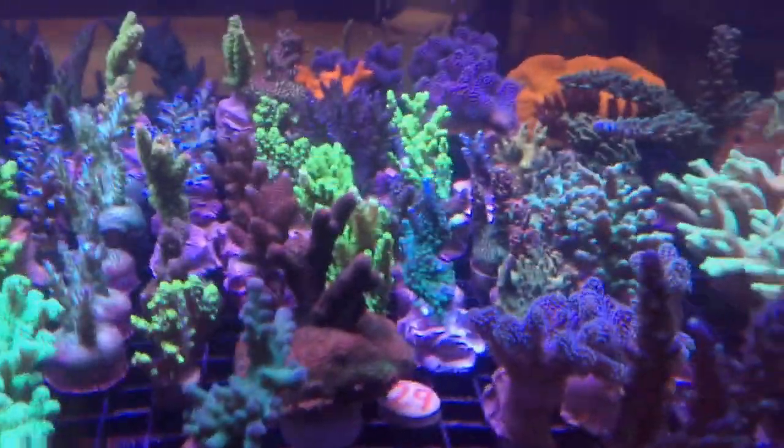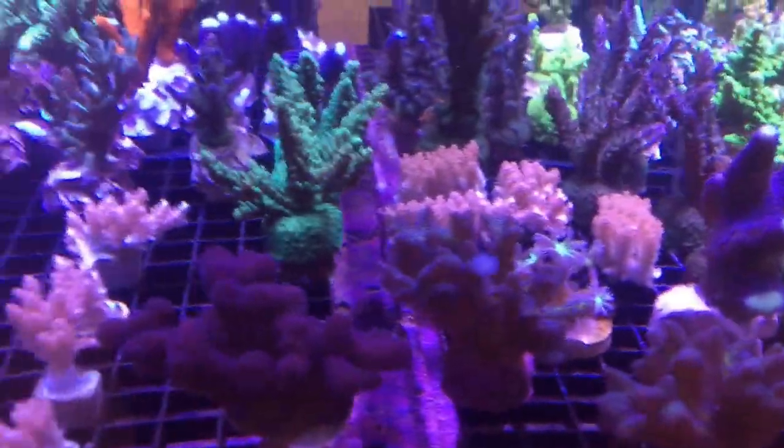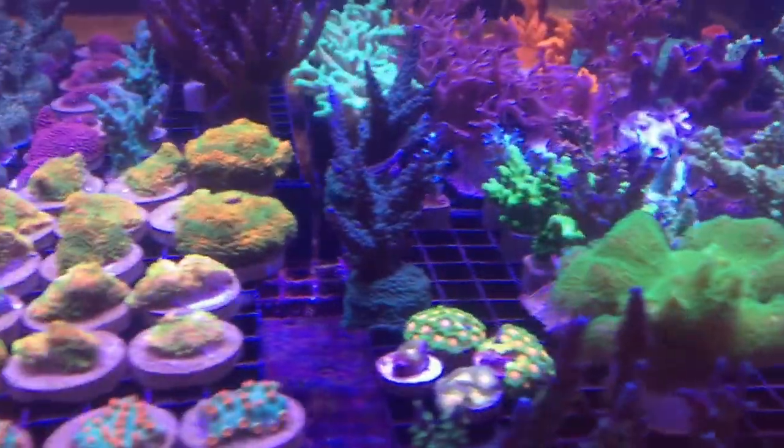a lot of Aura corals. I love Oceans, Reefs, and Aquariums. They've got some beautiful stuff, so I grow a lot of their stuff here. Probably 20% of the stuff I have here is from there.